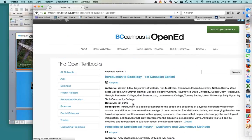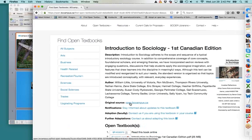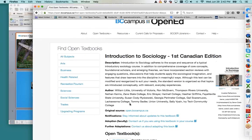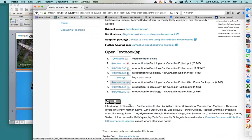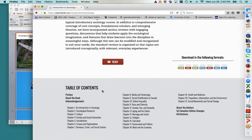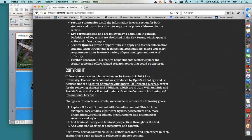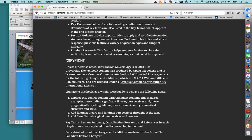Okay, so here's Intro to Sociology, First Canadian Edition, and what we did was we went ahead and did an adaptation based on the Intro to Sociology OpenStax book. When you take a look at what this book looks like and what the attribution statement is, we're very diligent about this: when you see the copyright, it says the copyright is for Rice University, which was the original book. Originally, it was produced by OpenStax on a CC BY license. And the adaptation is done by William Little and Ron McGivern. And these changes or additions are also licensed under a CC BY license.